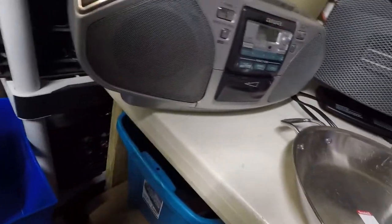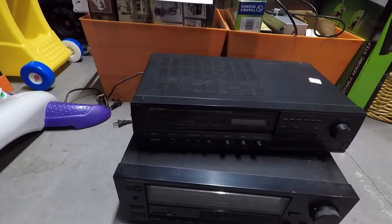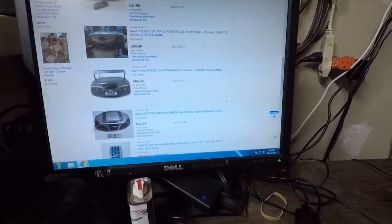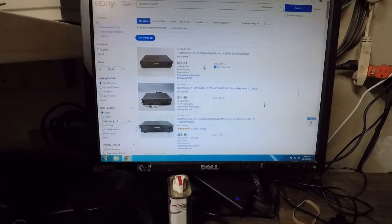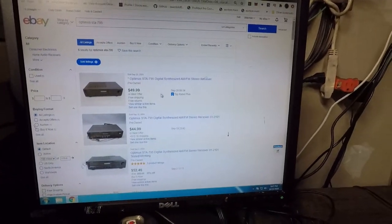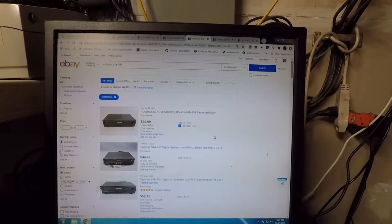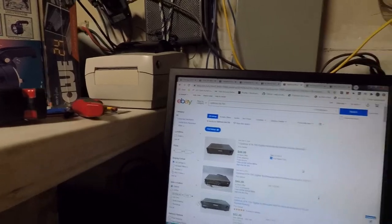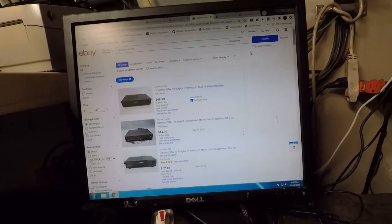All right, and then we got two receivers. We got an Optimus receiver and an Onkyo receiver, and I paid $5 for both of those. Let's go ahead and look at the comps on them. First, the Optimus, it's STA-795, most recently sold on September 28th for $49.99 free shipping. So let's just say that would cost us $15 to ship, maybe 20 tops. We got five into it, we got 25 bucks. So we probably make a $20, $25 profit on that. I figured it was worth picking up.